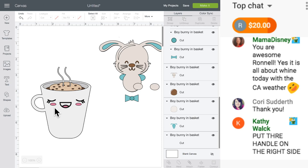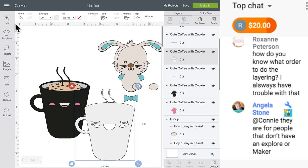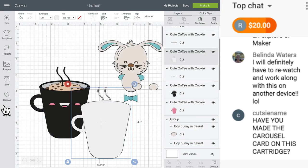If you don't want a face on there and you just want a coffee mug, what you can do is, let's bring these here so you can tell there's a hole through there. You select, it has to be ungrouped. You select this image and you click contour, and then I can click hide all contours. It even hid this one, but we want that one. So now we have a solid cup with no face.